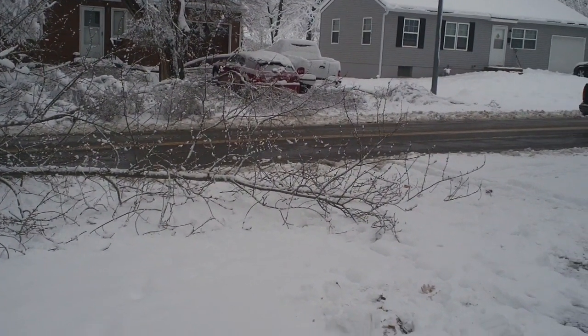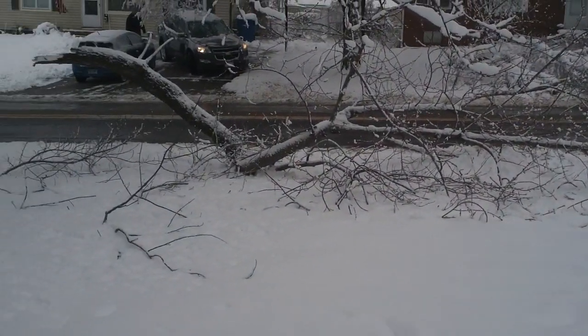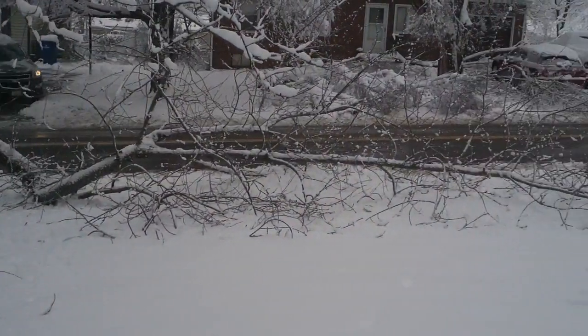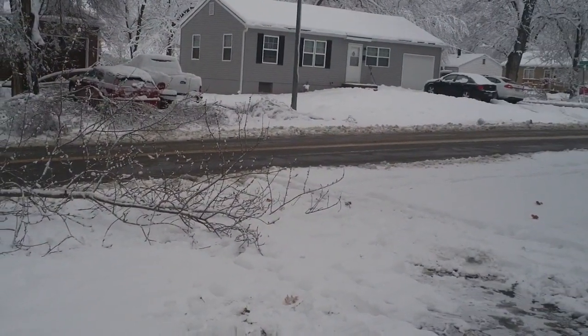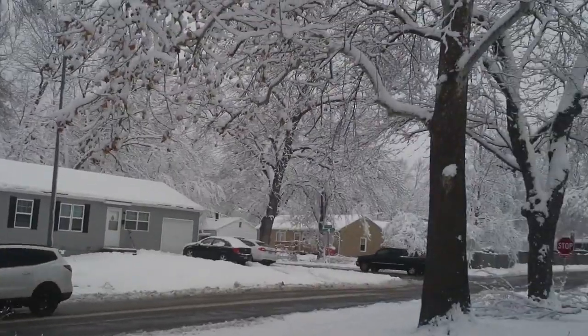and somebody opened the floodgates. I was out here like 20 minutes ago or so, and there wasn't anybody out here, and all of a sudden now there's all this traffic and people out here shoveling, and look at that jackass.